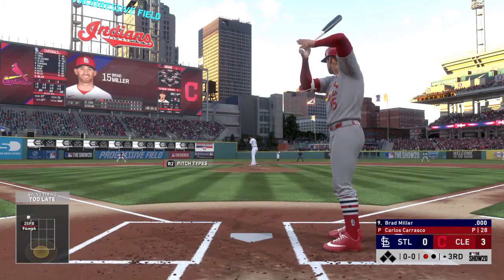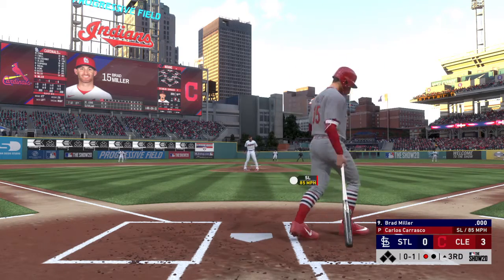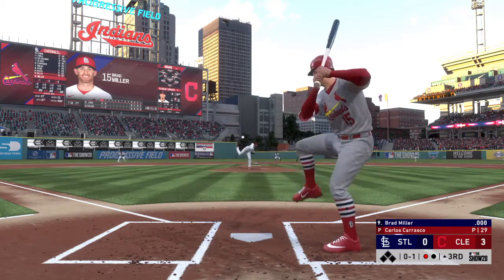Batting ninth, the designated hitter, standing in, Brad Miller. Here comes the first pitch. They start him out on a pitch well inside for strike one. Oh, I love that pitch right there. Now a swing and a miss, 0-1. Up and in, jam, sandwich.